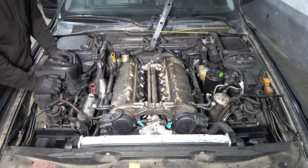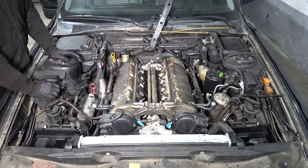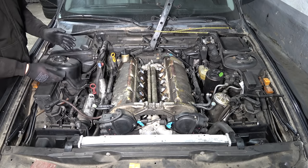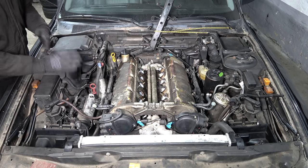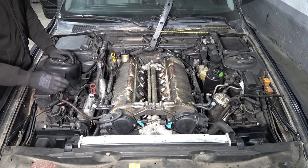Before I pop the valve covers off, we're gonna take this part downstairs. We're gonna drain the oil and drop the oil pan. I wanna make sure there's nothing alarming in there, like plastic or whatever. If there is, then I know that this engine needs to be taken apart further. But if everything looks good, then we're gonna come back up top and proceed with the replacement of the valve stem seals.